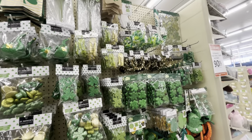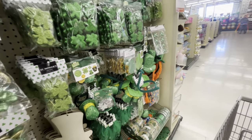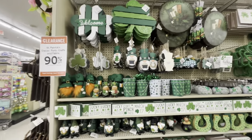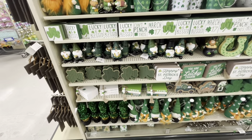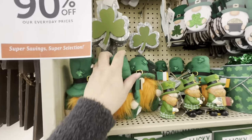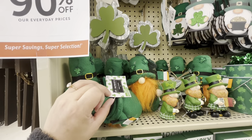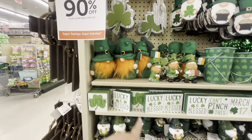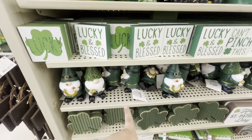Look at that. All this. Ribbon. And then look on this side. They have even more. Cuteness. Wow. See, this stuff is good for reselling. Make bundles out of them. This guy only comes out to like 45 cents. Let's see. These guys, 60 cents.